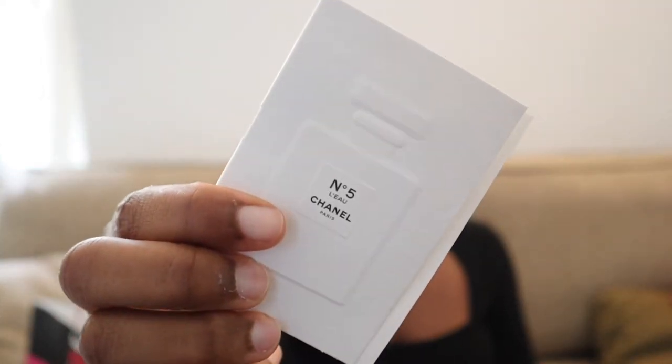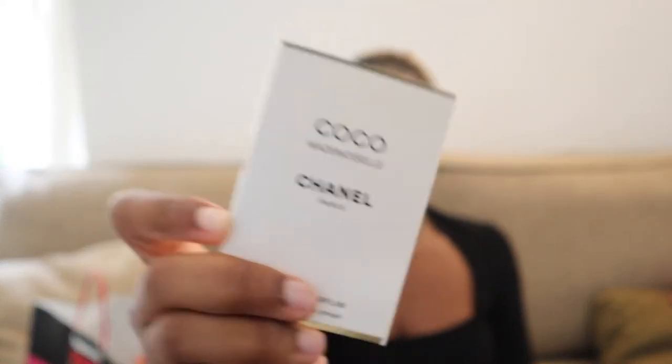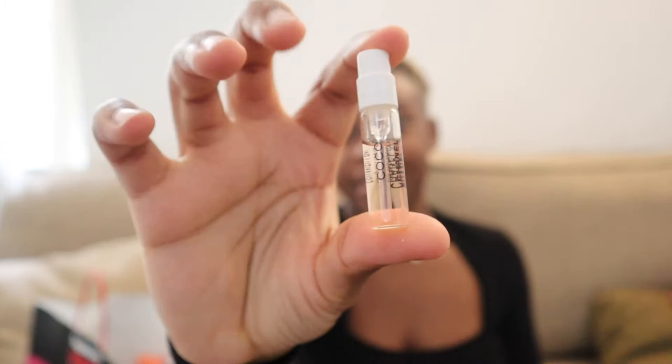Hold on, let me go grab one. So here is the Chanel number 5 tester, and then here is the Coco Chanel tester. Just to give you a look, it's really cute. It's a spray bottle, very tiny. As a broke girl now, rich very soon, I cannot afford Chanel. I think these are a good 5 sprays, so I'll use them very, very rarely, like ever.